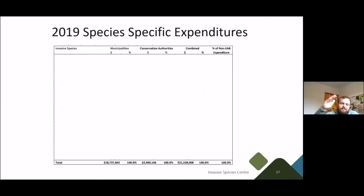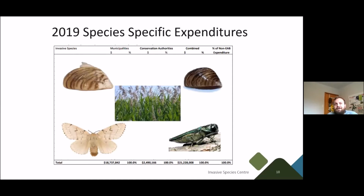We'll see the second and third and fourth, all the way down to the bottom, which are species that are not invested in quite as much. And what this report does is break it down by municipality and by conservation authority. So we're asking the same questions effectively for both of those audiences. And before we go too far here, actually, Meg, could you advance one more slide, please? I'm going to give you the answer on these top 5 invasive species, but let's give you a bit of a quiz here.